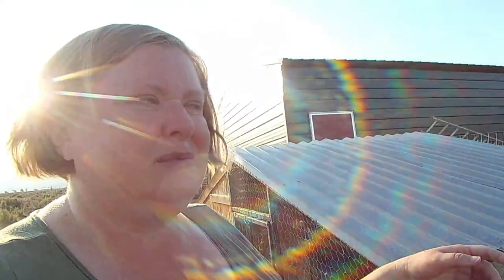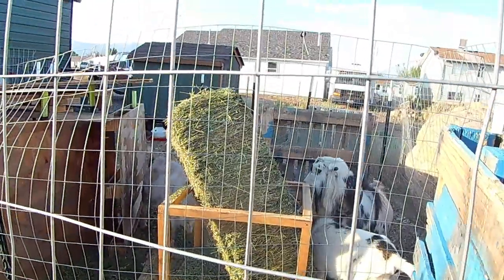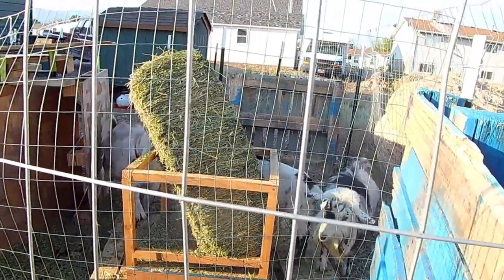Thank you. Okay. Morning tours are done, and if you can see these guys behind me, we'll hope that that keeps them from eating it too fast. They went through a whole bale of hay in like 2 or 3 days, and I need them to not do that. So we'll see if putting it up like that, where they have to work at it a little bit, helps.